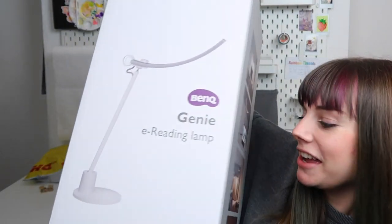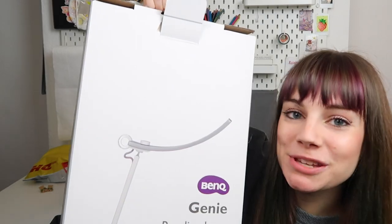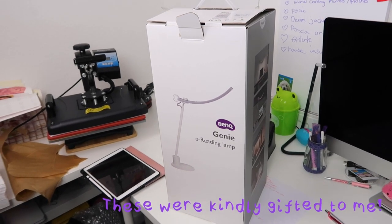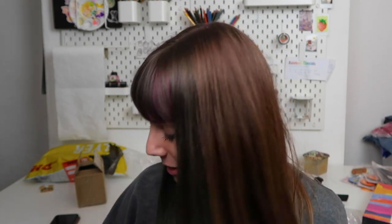And then the next thing, that's quite big, is this giant box here, which I got from BenQ. It's a reading light, and it's meant to have different light settings, and it's supposed to be really good for drawing. So they sent that to me and thought I could give my little review on it and see how I work with it when making my art.